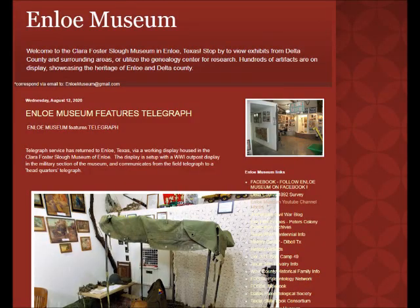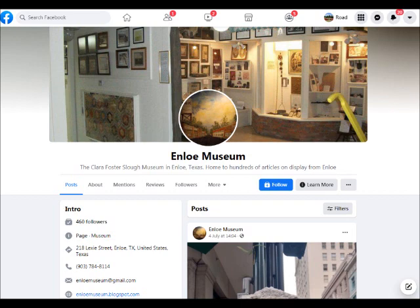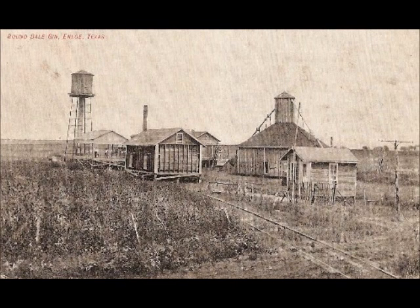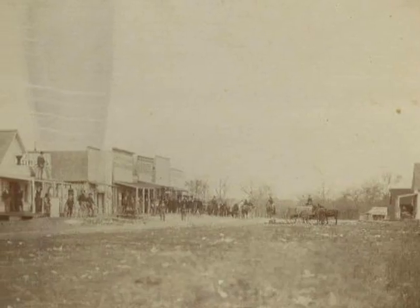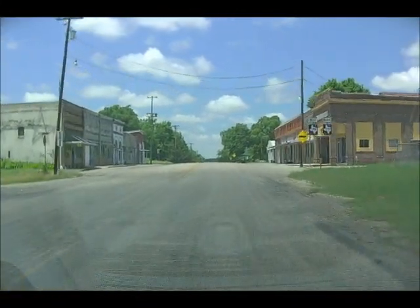Here's a quick look at the Enloe Museum website. So check that out if you want. You can find bits of information about the museum on the internet, such as on Texas Lakes Trails. And you can go to their Facebook page, which is pretty decent. And Enloe was a very old town. And you know what? It really hasn't changed a lot since then. Here I am driving into downtown and going to the museum.